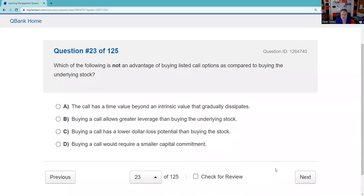Which of the following is not an advantage of buying listed call options as compared to buying the stock? The call has a time value beyond an intrinsic value that dissipates. You know, if you're going to trade options for me, I'd make you write 1,000 times: options are a wasting asset. Time value erodes. At expiration, the option contract is only worth its intrinsic value. If the option contract has intrinsic value, the option contract will be exercised.